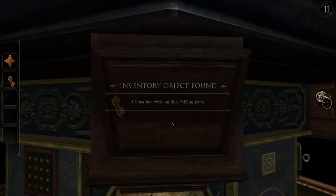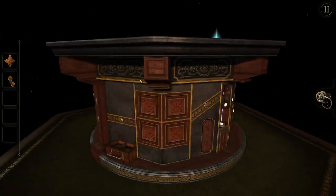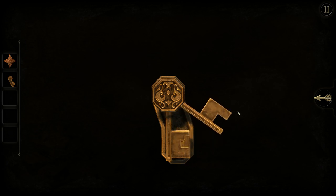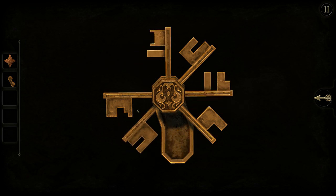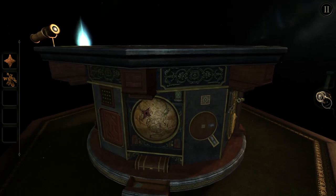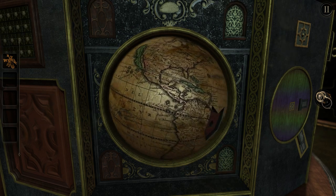So many presents in here! Brass key with multiple folding parts. That is so cool. Oh my. Oh my. It's a Cthulhu key. Alright, well, let's go get our present from the map. Aww. That one didn't even have a present. Lame.